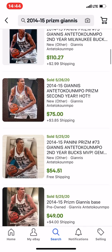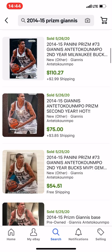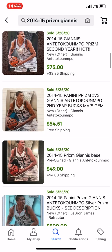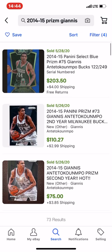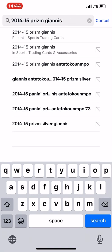So his Prism card right here, 526. It sold for 110.27 raw. Another one sold for $75 raw. $54.51. $49. So we're anywhere from $49 up to $110 for his raw.